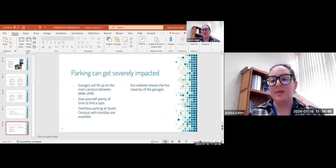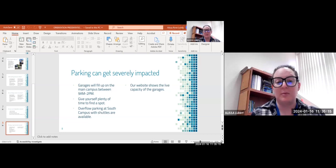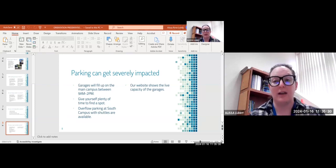But one thing I just really want to emphasize is that parking gets really, really crazy once the semesters start, to the point where all of the garages on the main campus, they will fill up completely. There will be no available parking by around 9 a.m., possibly sooner. During the beginning of the semesters, it's a little bit crazier. So if I could give anybody the best advice, it would be to give yourself plenty of time to find a spot. And if there's no parking on the main campus, you can always find parking down at the South Campus garage and then just take that shuttle. It may take a little bit more time, but it's worth the headache of not having to find a spot.